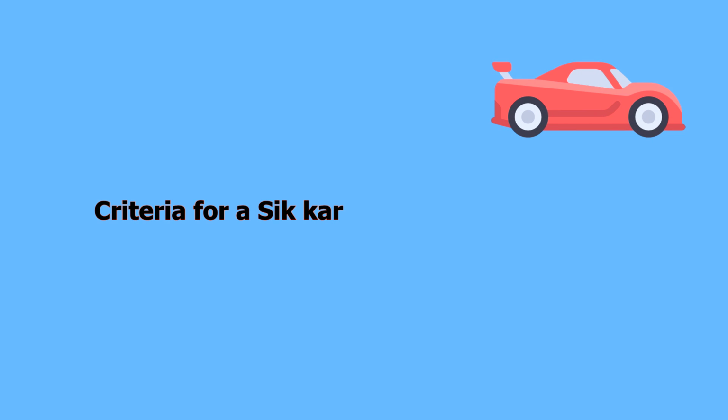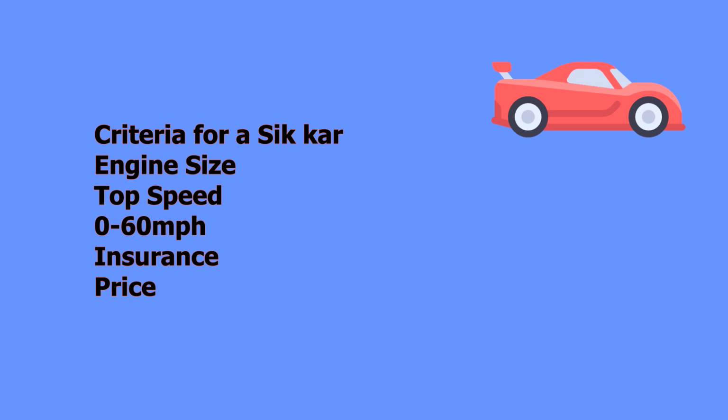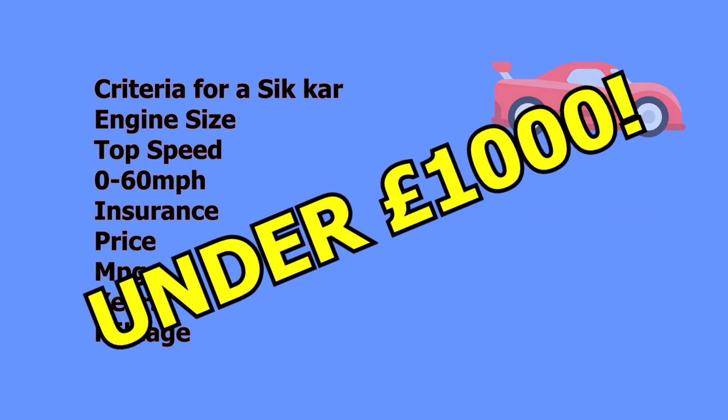I'm going to be using a range of different things to determine my outcome for this top 10 list, which include engine size, the top speed, 0 to 60 time, insurance value, average price, fuel economy, the expected years you can get, and the mileage. All of this for under £1,000. So let's get right into it.